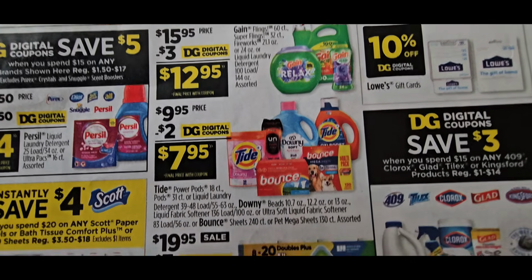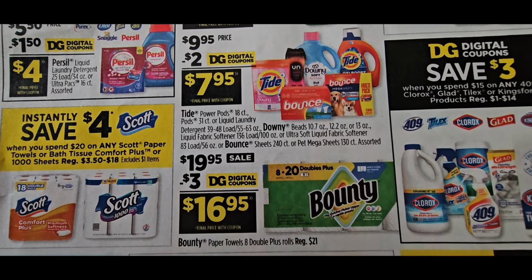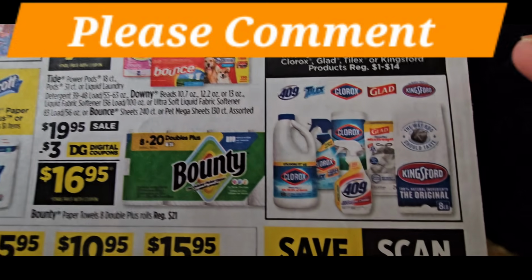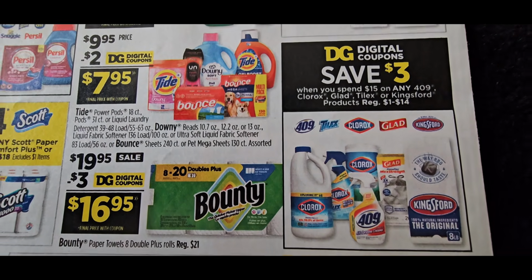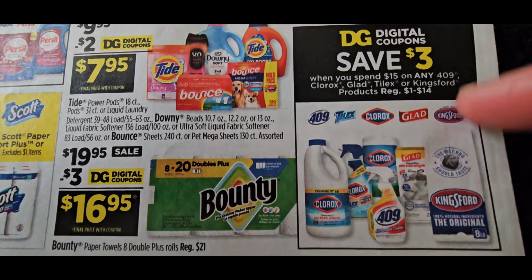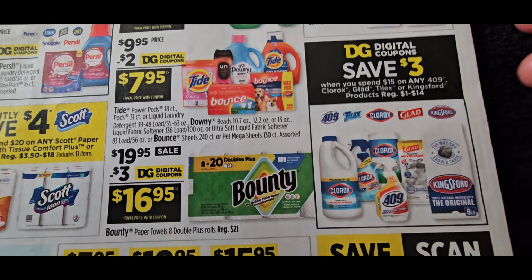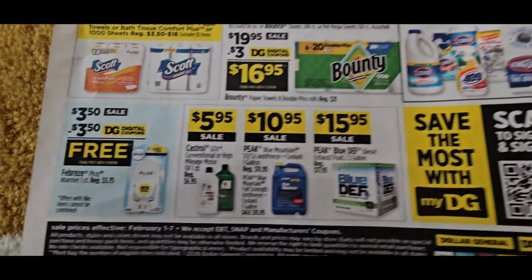Then you got the $2 off on the Tide, $3 on the Bounty, but I don't know if they're gonna still give us that coupon. Spend 25, get the $5 off. That might make a good deal. Now, I like this coupon because it is a stock up coupon on the Clorox, the cleaning supplies, the garbage bags. It is spend 15, get $3 off on any of these products. I usually go for either the garbage bags or the bleaches or the cleansers, okay? But if Family Dollar has that spend 30, get 10 off, we're going to go up in there, all right?